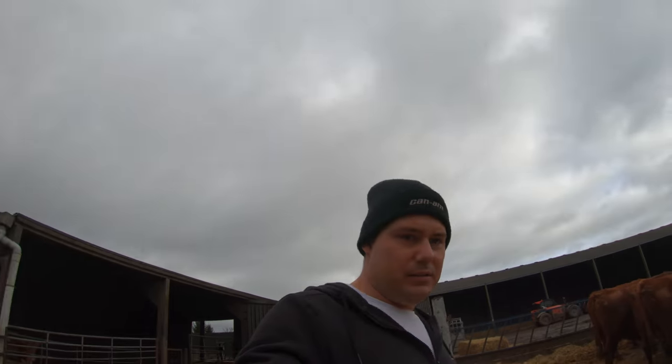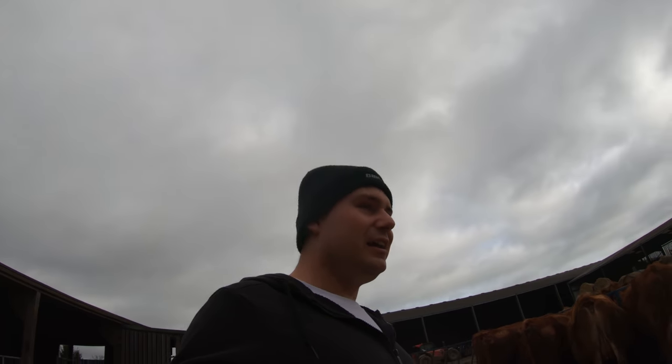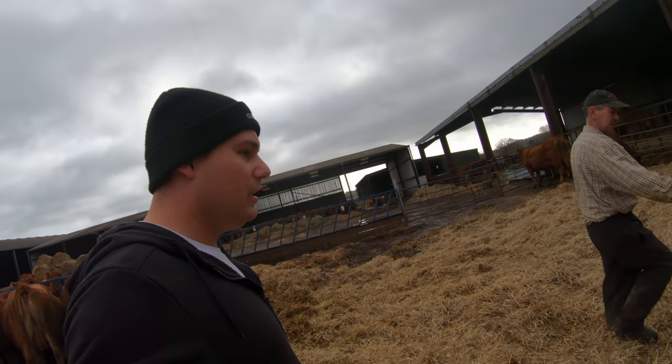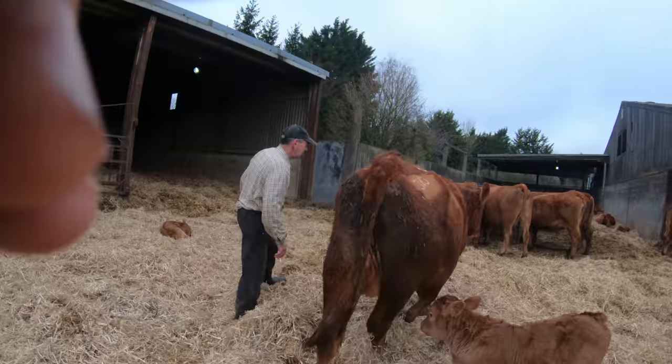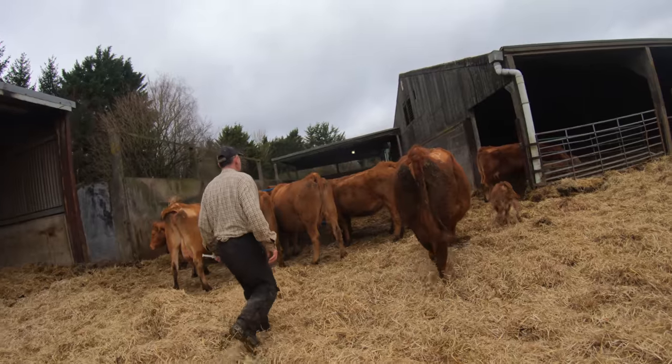That's a good result. Here she is here. Who's this sucking her then? Fabulous. This is her. It's her calf. Oh, that is her. Oh, yeah. I thought it was... No, it's her calf. I thought you were jabbing the other one.